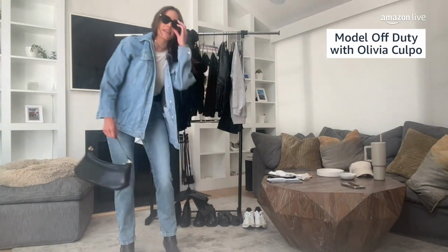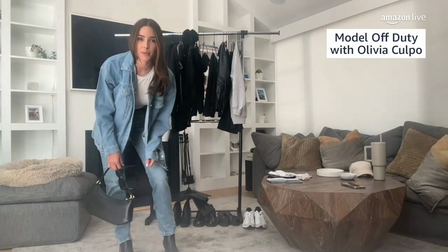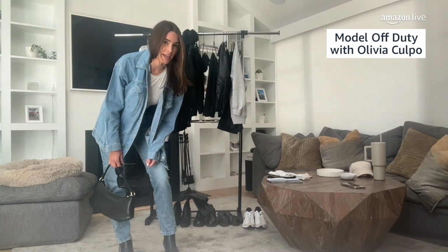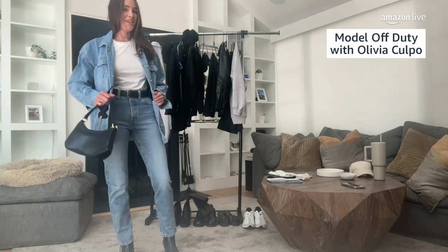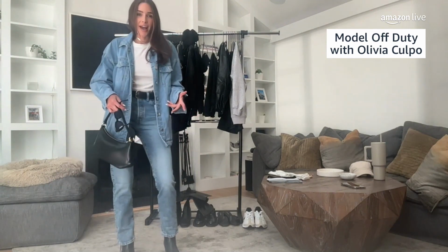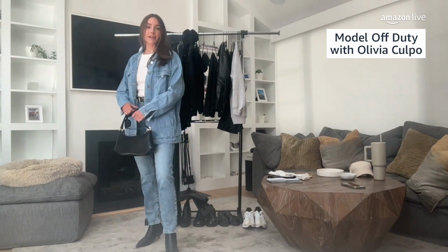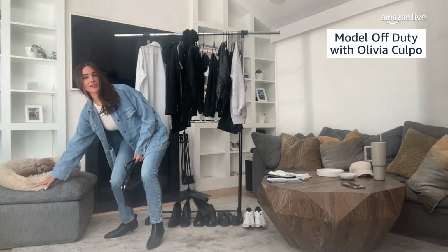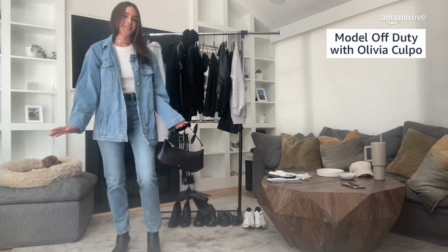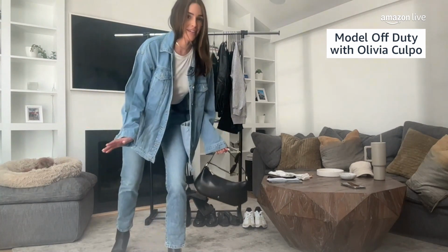Since the theme is model off duty, I purposely did not brush my hair today. So if it's looking crazy, it's intentional because it's the I didn't really try vibe. This is my dog, Oliver Sprinkles, and I did get his dog bed on Amazon. I just had to let you guys know about that because he's the light of my life.